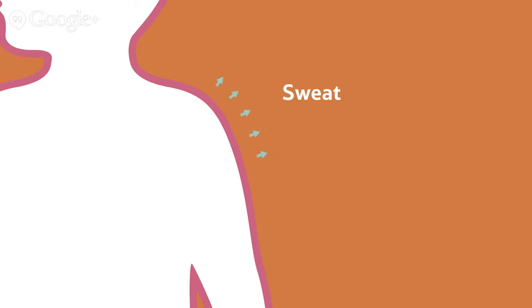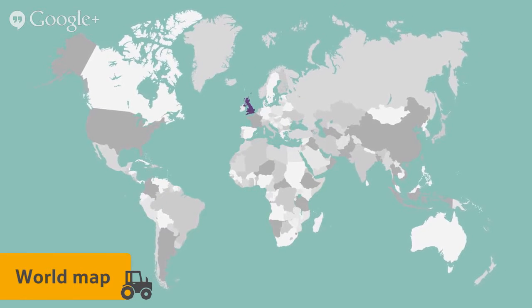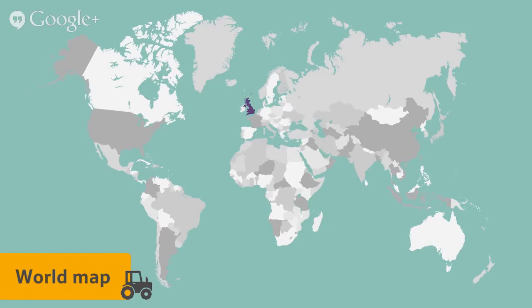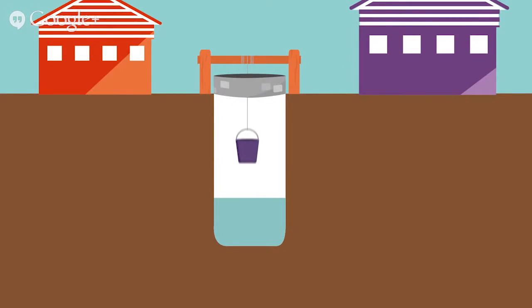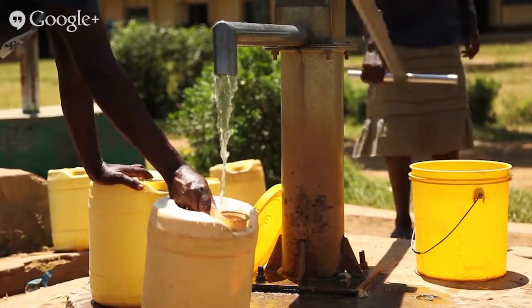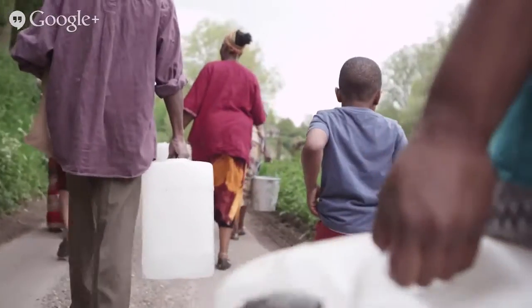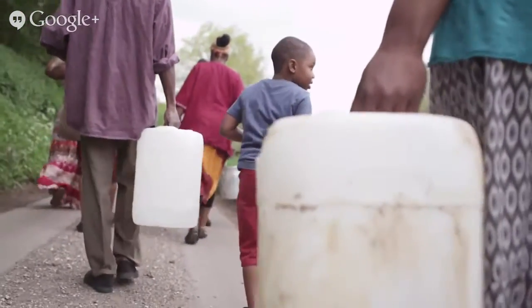Water also helps to regulate our body temperature through sweat. So it's really important to drink plenty to replenish all of the water we use in our bodies. All around the world, people access the drinking water they need to survive in many different ways. In some countries, people have built their houses around a well, so they can pull water up from deep under the ground. In other countries, families might share a water pump with other nearby households. There are also parts of the world where fresh water is very scarce, and in these places, people have to walk miles every day to find a water source.